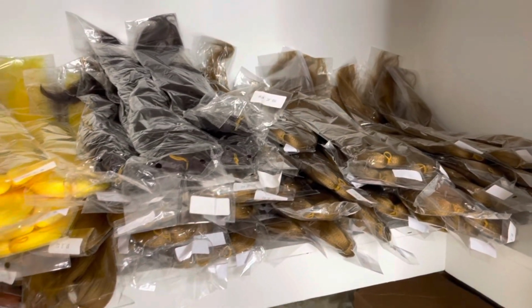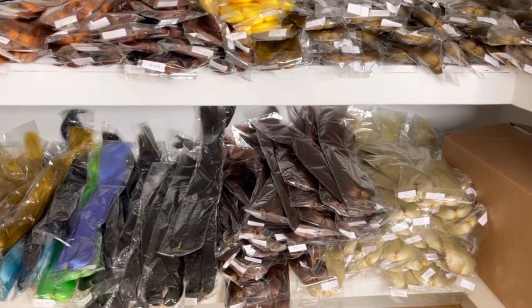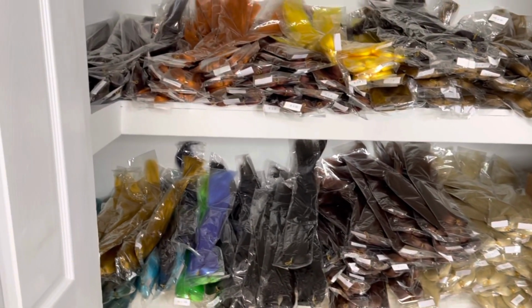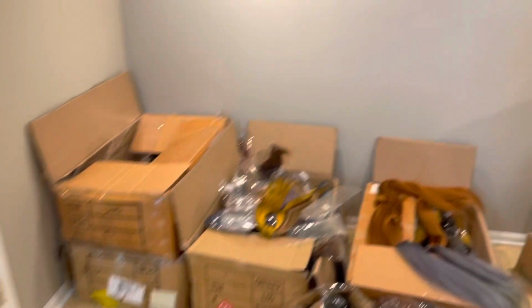I'm excited to get this entire closet completely filled from top to bottom with hair blends to sell for you guys. I still have the rest of those packages off to the left to put on the shelf once I go through everything, but I can't wait to get this up on my site for you guys.